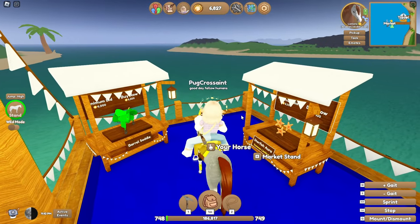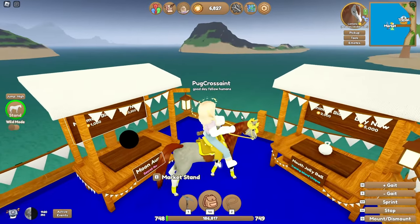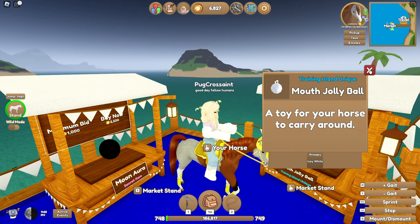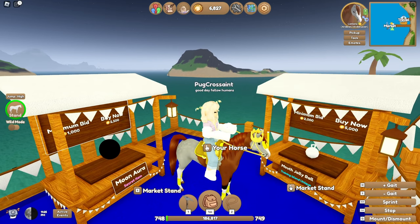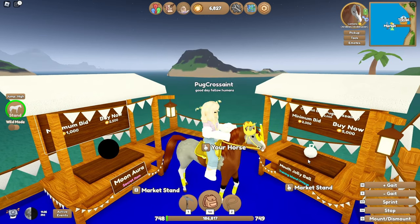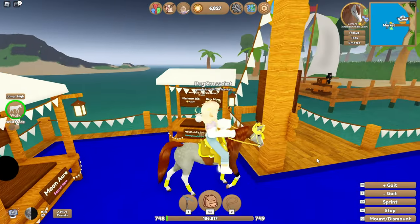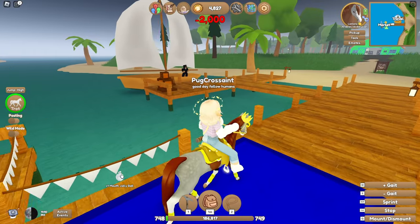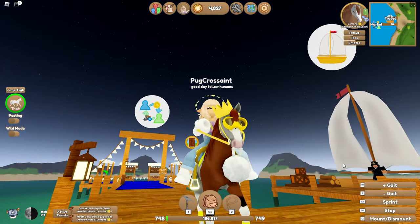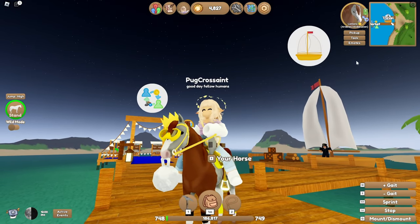Yay! Let's take a look at this one. We have a green barrel saddle. Ooh, a starfish aura for only 2,000. Oh, a white jolly ball. Icy white. I think I'm gonna add a bid to that. Because I haven't seen a white jolly ball in a pretty long time, and look at that, we just got it. Let's go ahead and take a look. Oh, it's very cool. I actually want to make a white tack set pretty soon, so that'll be perfect.